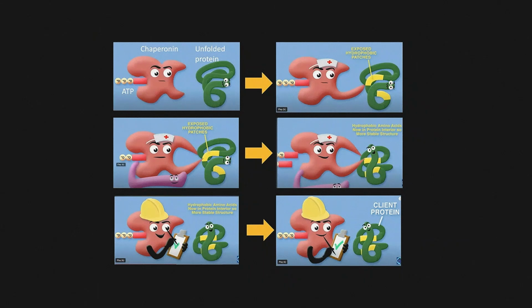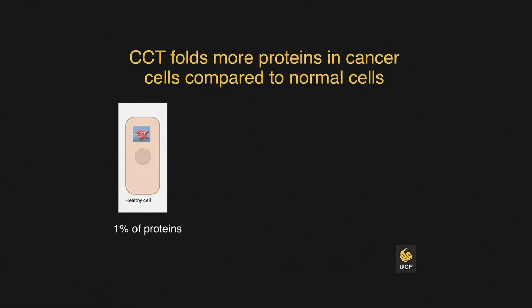And it does it in every cell of our body, but it does it more so in cancer cells. And here's why. What we found, and this is data from our lab, is that in a healthy cell, you're going to find the chaperone. It's going to be there. But it's only folding about 1% of all the proteins in that cell. 99% of the other proteins are folded by other machinery. It's only responsible for about 1% of the proteins.